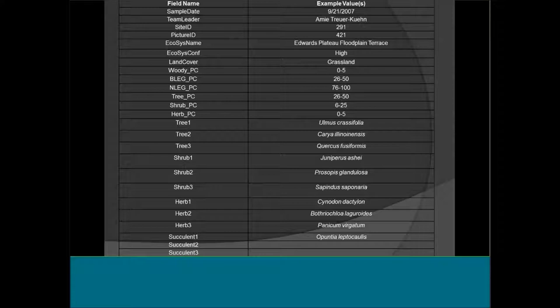Classified into an ecological system, which is the ecosystem name. Express some sort of level of confidence in that call, and then assign a land cover type. And then estimate cover in that 50-by-50-meter plot. So these are of the major vegetation strata. So how much woody percent cover, broadleaf evergreen percent cover, needleleaf evergreen, tree, shrub, and herb.